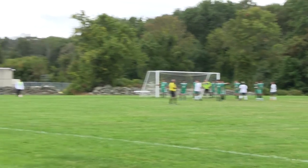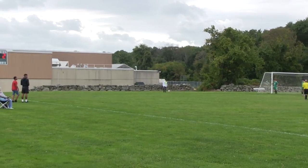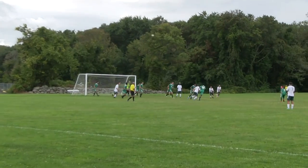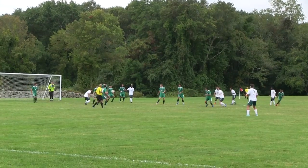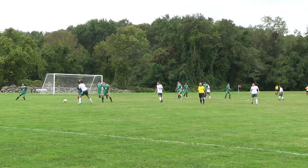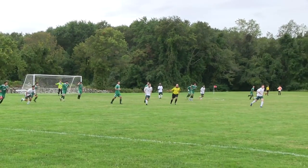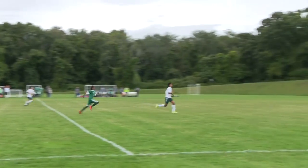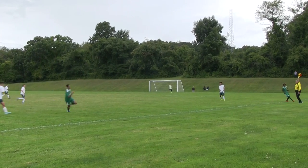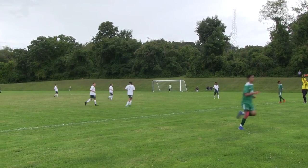Another corner kick here. In front. Headed in. Kicked out to the side. Number 7 controlling it. Takes a nice roll. Didn't touch by anybody. Good acting. Kicked out. Good defensive play there by number 14.